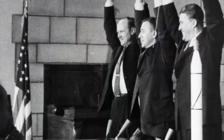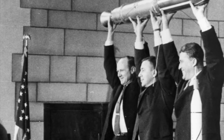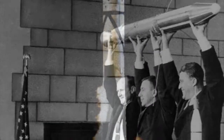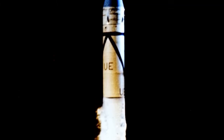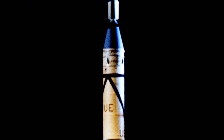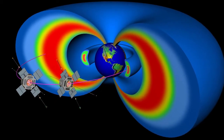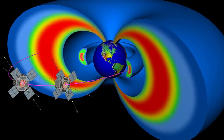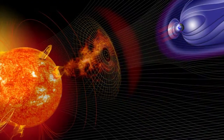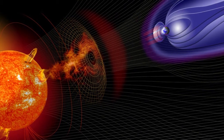The discovery of the radiation belt dates all the way back to 1958. That's when NASA launched its first spacecraft, Explorer 1, built by James Van Allen and his team from the University of Iowa. More than a half-century later, RBSP will carry an array of instruments designed to measure the properties of charged particles speeding through the radiation belts, as well as the plasma waves, electric fields, and magnetic fields that transport and guide those particles.